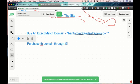through GoDaddy. Now, you don't have to use GoDaddy. That's just what I recommend because it's easy for me. You can use other sites. There's a couple of them. There's Namecheap. There's HostGator. There's a lot of these different sites. So you can basically use any of these different sites to go ahead and do that.